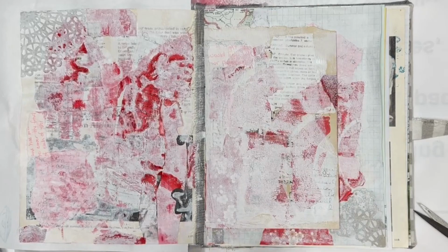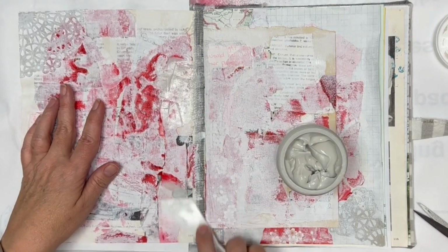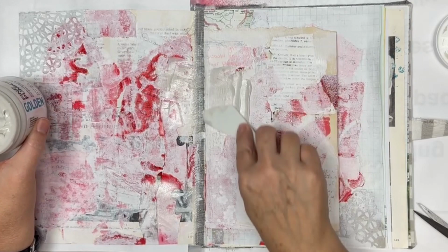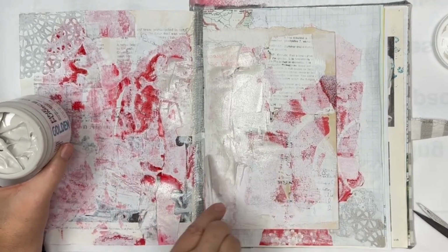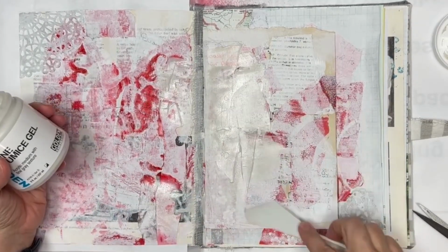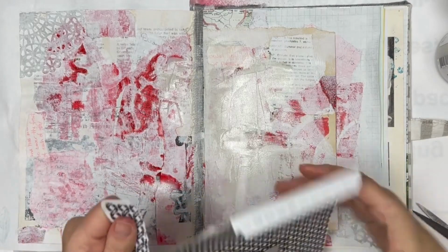All right, so I've pulled out some golden fine pumice gel. It is a sand paste, and I have decided to use this as my quote-unquote mortar for my mosaic. Now, the mosaic I'm going to do here is not, you tell me, is this mosaic, does this count? So I am ripping pieces out of a security envelope. I really like the color of it.